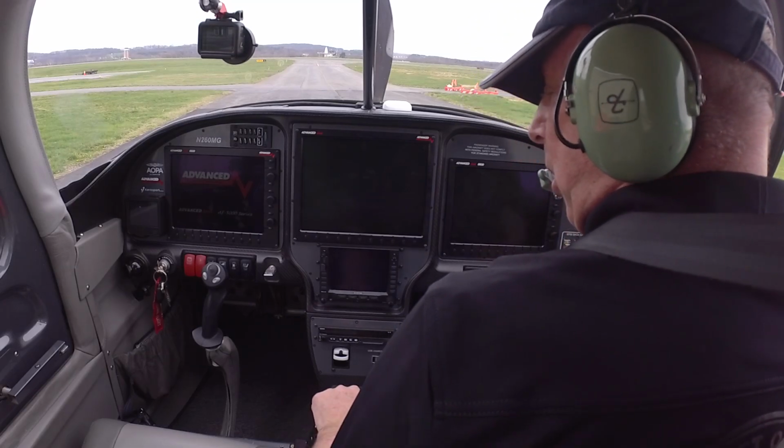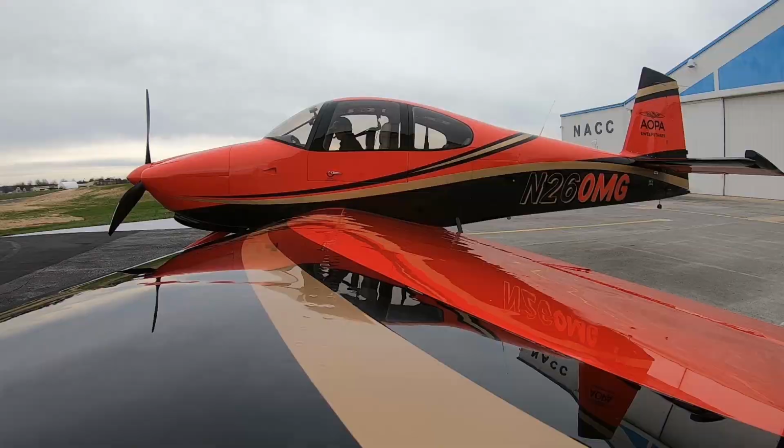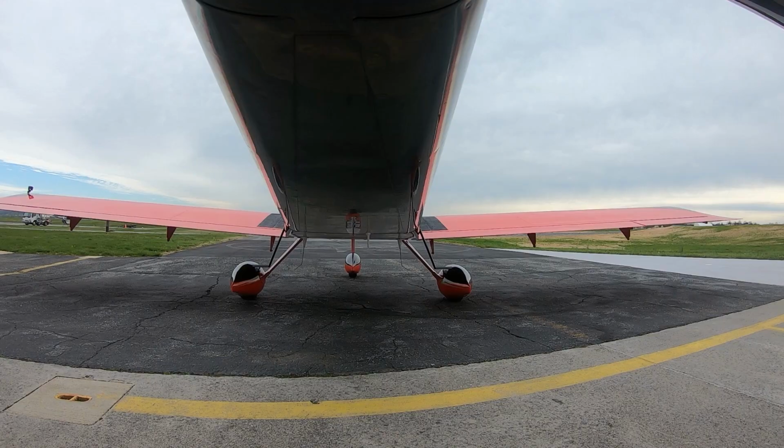So this is a cold start. We're here on the ramp in Frederick, Maryland. We'll give it about 4 to 5 seconds of fuel pump. Throttle cracked. Here we go. Clear prop.